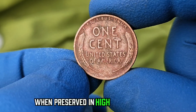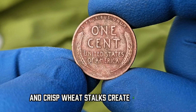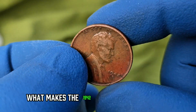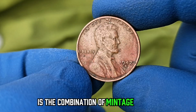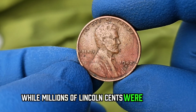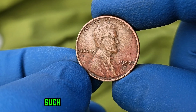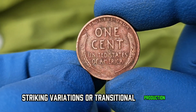When preserved in high-grade condition, the warm reddish-brown luster and crisp wheat stalks create a visually striking appearance that has made the design legendary among numismatists. What makes the 1942 D issue particularly intriguing is the combination of mintage history and unusual varieties. While millions of Lincoln cents were produced in 1942, collectors are always searching for pieces that show distinctive anomalies, such as mint mark irregularities, striking variations, or transitional production features.